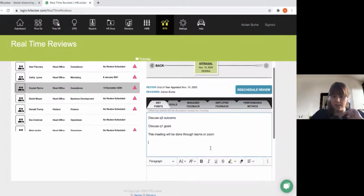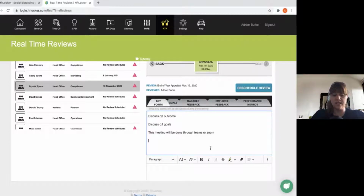Now, the other thing is to make sure, and I usually put a little bit of a note in here saying to the employee, please put in any points that you would like to discuss, because at the end of the day, the review is a time for the employee and the manager to get some one-on-one time to discuss things that have happened, but also things that we want to achieve in the future. It's not often you get a chance to sit down with your manager one-on-one for an hour. So make sure that you're saying to the employee, what points would you like to discuss?